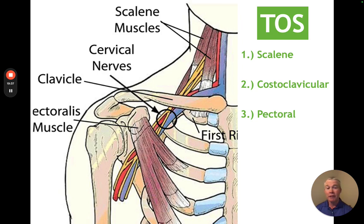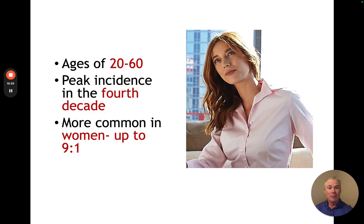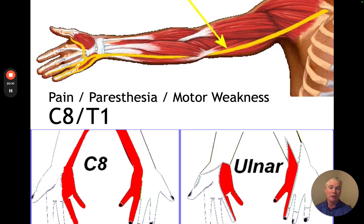Now, one key differentiator here between TOS and median neuropathy is the age. Typically it's middle age, and it's going to be much more common in women. And I think one of the things that makes it more common in women is that women have this strap that's causing compression of the brachial plexus. And again, nerves don't like compression and they don't like stretch. So if you're applying a strap that has some pressure on it all day long via a bra strap, now we're going to see that there's increased likelihood and it's 9 times more common in females.